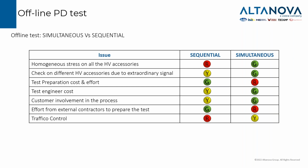So if we have to compare the two tests, we have some diagnostic advantages in simultaneous. So we have a more homogeneous stress on the accessories. We can easily check different HV accessories just by calling our colleague or just by connecting to a different device. We will also have a shorter test, but we will have a higher preparation of the test, higher cost, and also higher effort from the contractors to block the traffic, to prepare the manuals, and so on. Or at least we will need more teams altogether instead of a single team working for maybe more than one day.